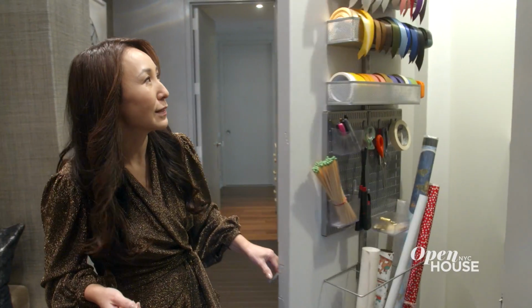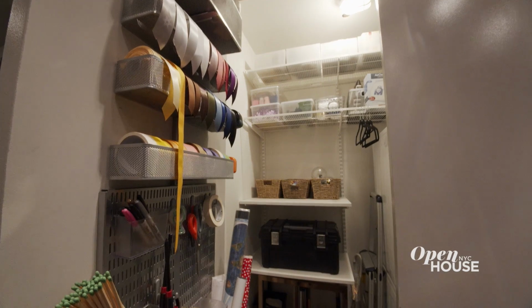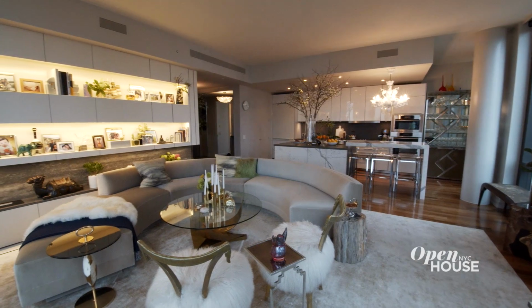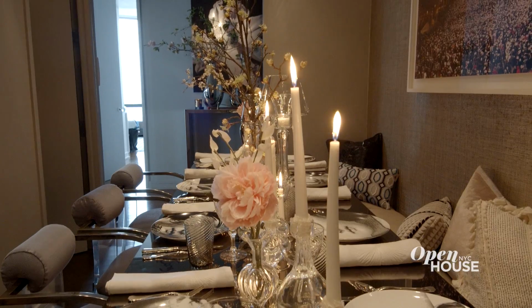A home should really represent your core essence, and for me, I love giving great gifts and wrapping them in a beautiful way. And so in one of my utility closets, I have all my ribbons and paper and cutting, so it's easy for me to wrap. I wanted my home to be sophisticated, well-designed, yet functional. I hope you enjoy taking a look.